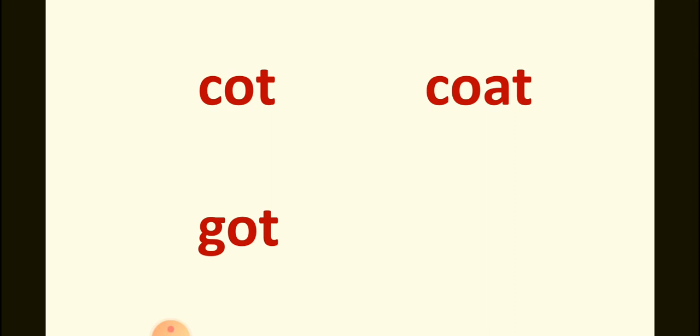K, ought, caught. K, oat, coat. G, ought, got. G, oat, goat. Caught, coat, got, goat. Together, caught, coat, got, goat. S, ob, sob. S, op, soap.